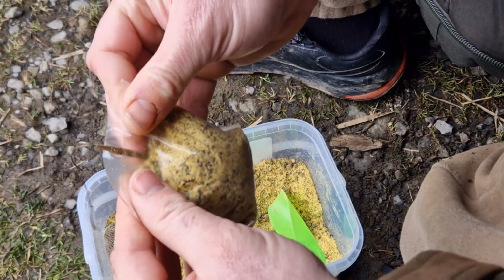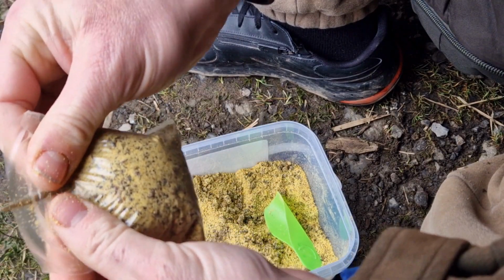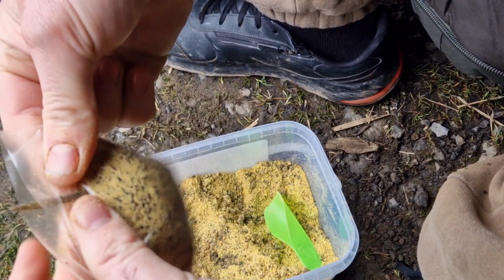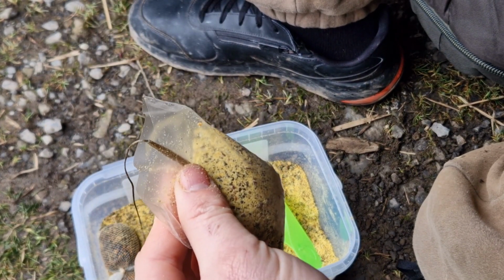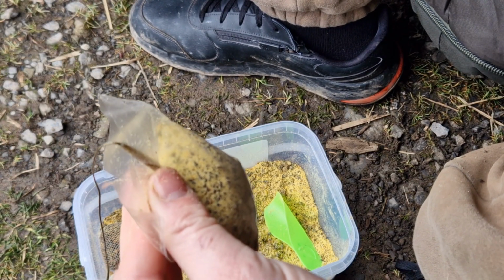Now it's just a matter of giving it all a pinch, giving it a good shake about, getting it all nice and tight, pushing it all down nice and tight, good wiggle. Now you can buy a PVA tape, but this is what I do because I'm a cheapskate, and the cost of the tape is another packet of bags. I then cut the bag down like that.